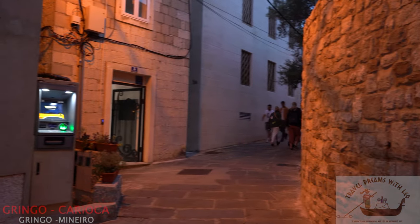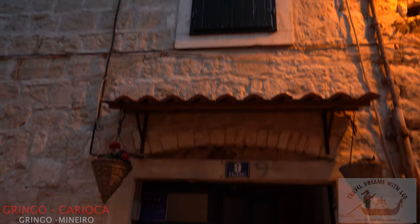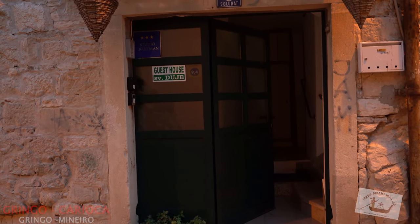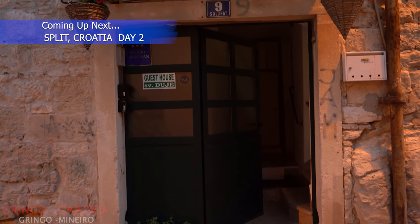And okay, that's our apartment where we stay. It's called Studio Apartment Svetova Duja.